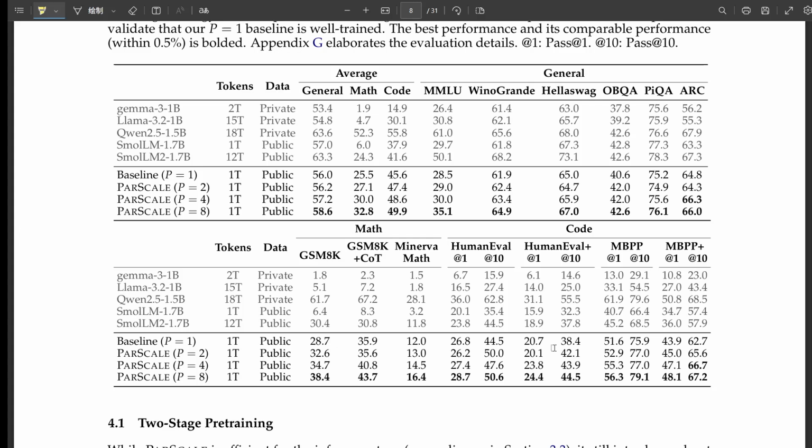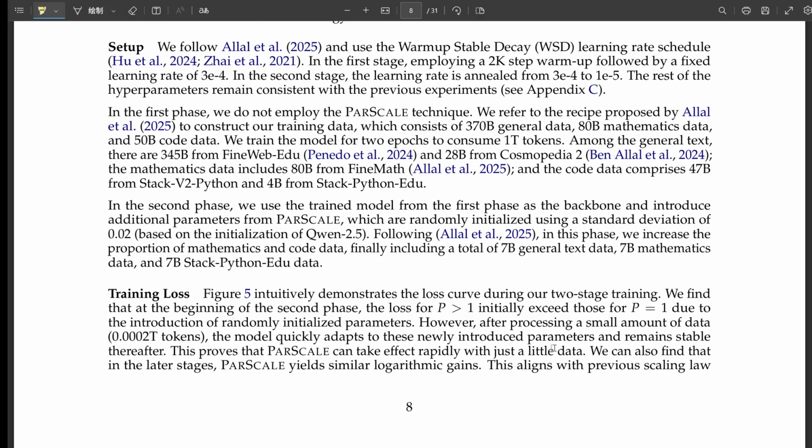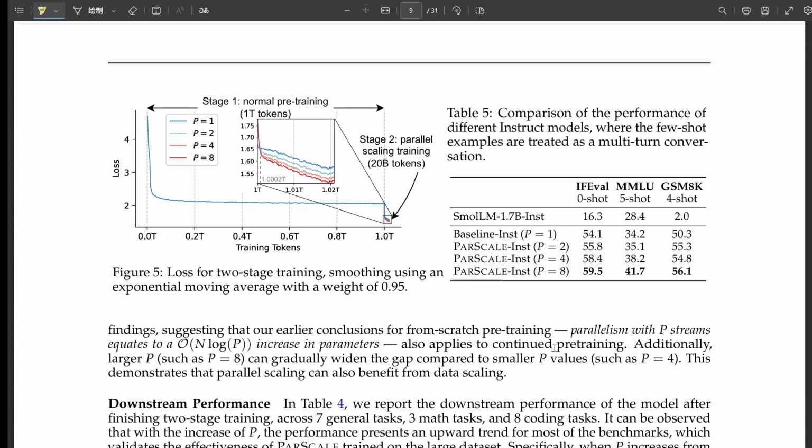Which means? It means in scenarios where resources like memory or latency are tight, you might get comparable performance from a smaller base model just by cranking up the parallel computation via ParScale. A very interesting implication for resource constraints.